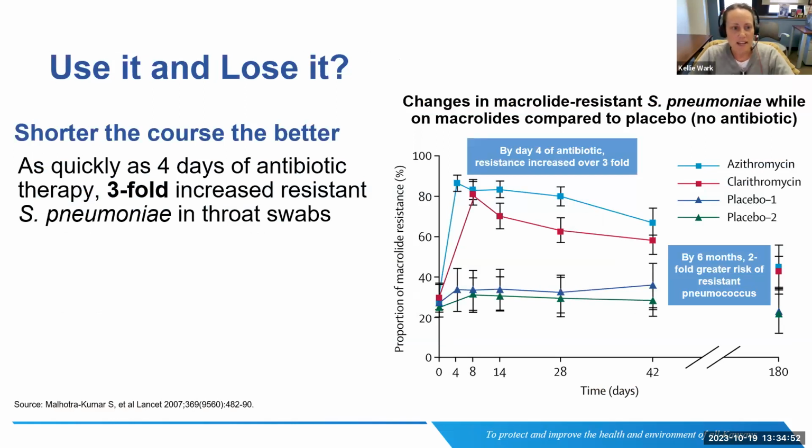So this is my oft-cited graph. I love this graph. It was a randomized control trial that this group did, Malhotra and Kumar. I think this demonstrates everything about why longer durations impact resistance. They had this group of people, all normal people, not being treated for an infection.